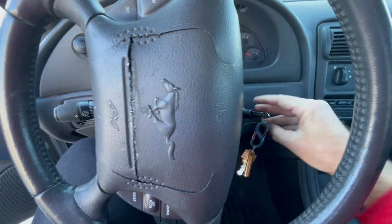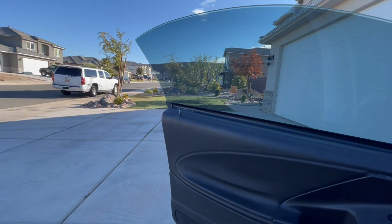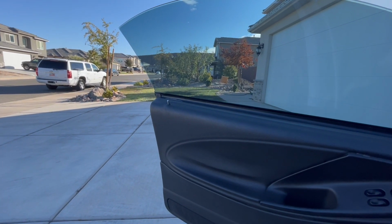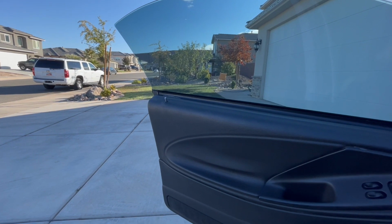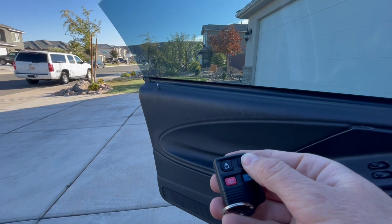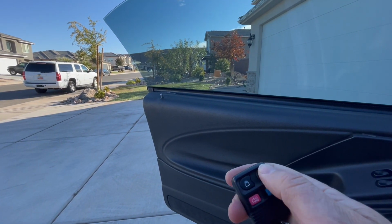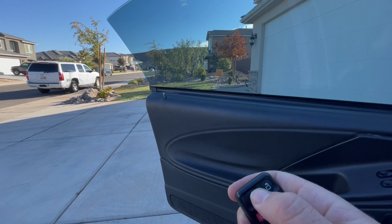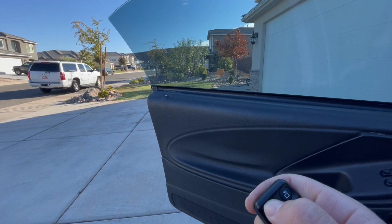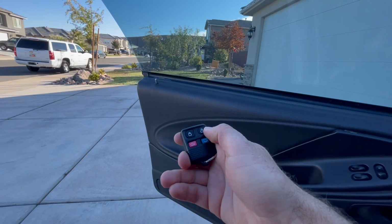It's really simple. You just put the key in the ignition and you cycle it back and forth a bunch of times, and you don't start the car, you just cycle it, and you'll watch the door locks start going up and down. And when they do that, that's when you use the remote and you touch the buttons on the remote, and it syncs it to the car. So now I've got a working keyless entry for the car, and I thought that was really cool, and I do use that like every day.